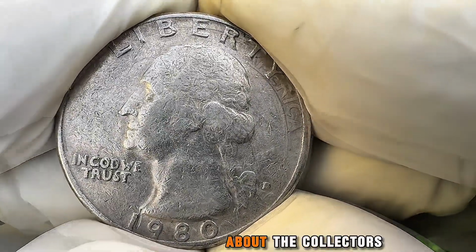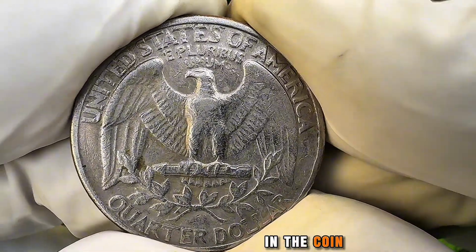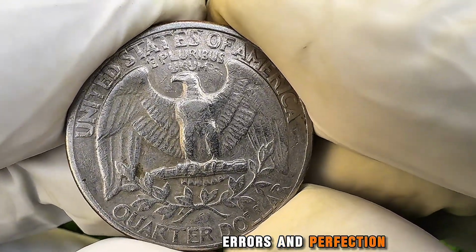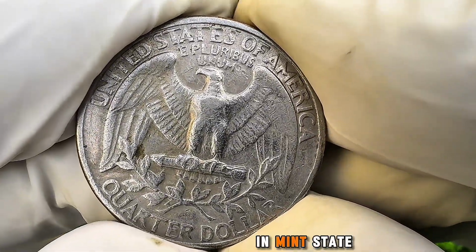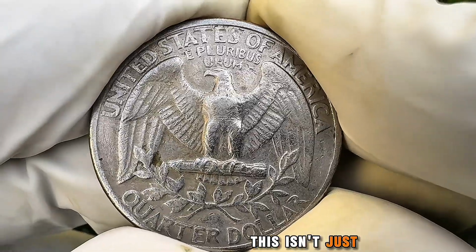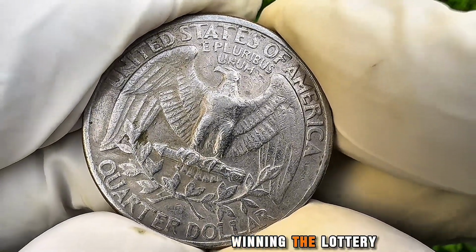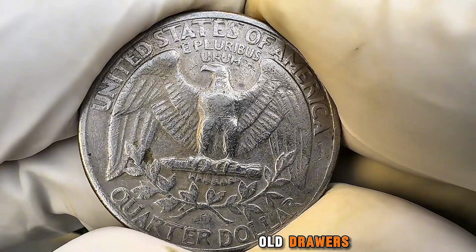Now, let's talk about the collectors. Elite numismatists, the big players in the coin world, aren't just looking for rare coins. They're chasing stories, errors, and perfection. And when a 1980 quarter with an impossible error shows up in mint state condition, they'll pay anything to own it. This isn't just coin collecting anymore. It's high-stakes investment. And while some people dream about winning the lottery, others are already cashing in on forgotten quarters tucked away in old drawers.